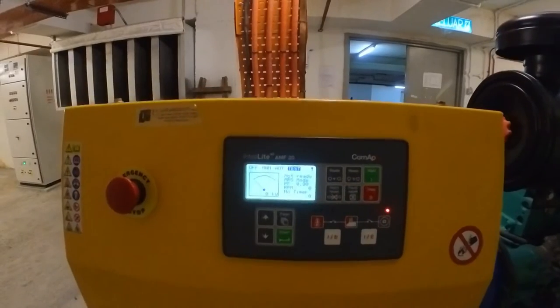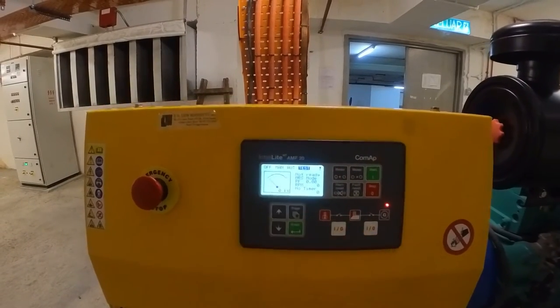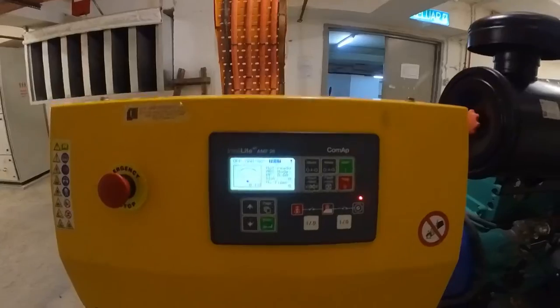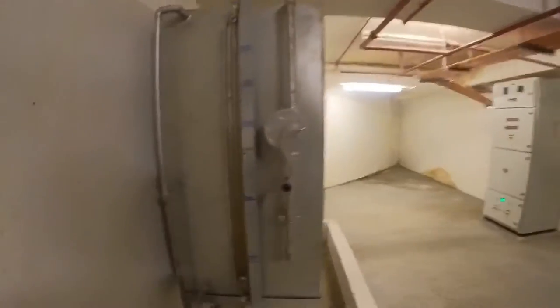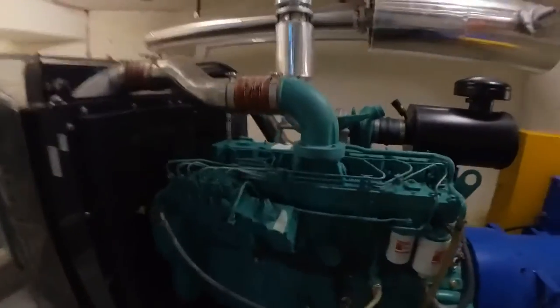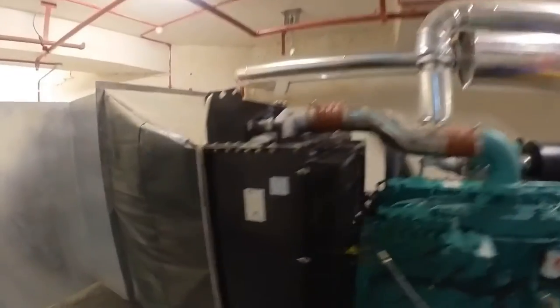Okay, this controller unit has a problem. As I put it to the manual mode, it goes back to the test mode. As I put it to the off mode, it still goes back to the test mode. So now I need to manually stop this one, otherwise it will run until the fuel level goes down, then the whole genset has an unburned fuel problem because of running on offload condition for too long.